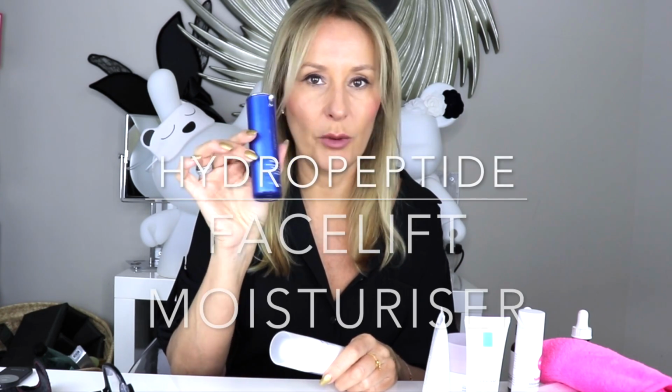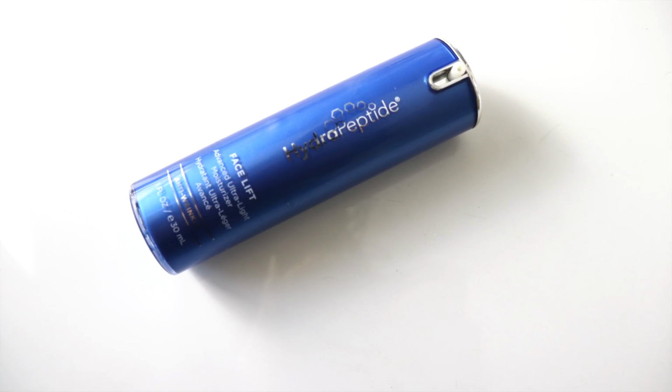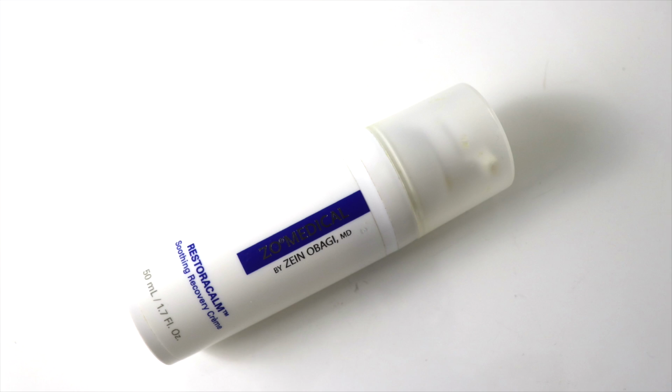Two slightly more expensive ones. There is the Hydropeptide. That's just the facelift moisturiser. I don't know why it's called facelift. It's literally a really lovely reparative hydrating serum. And then, if money's no object, you've got Zoe Medical RESTORACALM, which is specifically formulated for use on retinol, or in this case from Zoe Medical, Retamax. That's their form of retinol cream intolerance peeling.